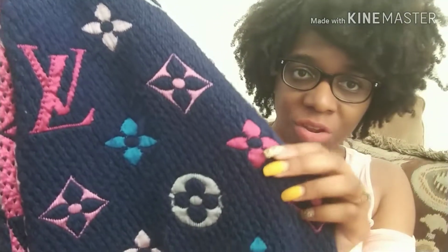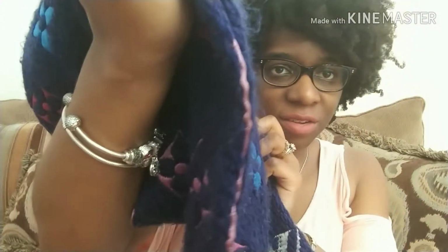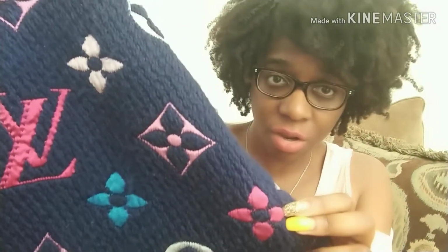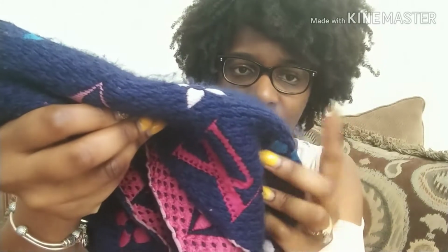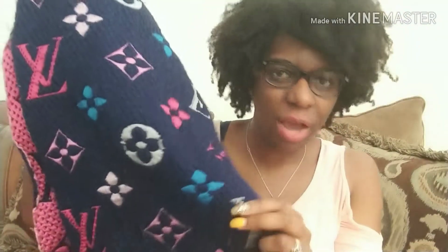To me, it was well worth the money, but when you continue to wear it, you can kind of see that it does start to look a little dingy. What I do to spruce it up a little bit is, you see all these little wool pieces that come up from the scarf. I will take some scissors and go through and trim all of that, and it really spruces it up.